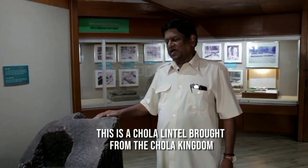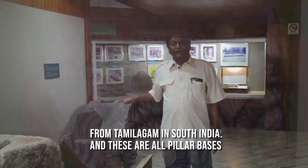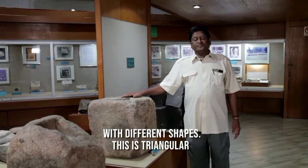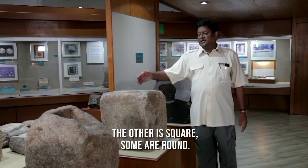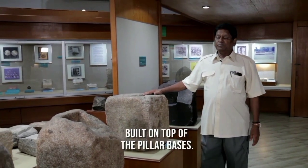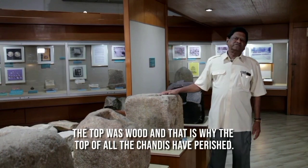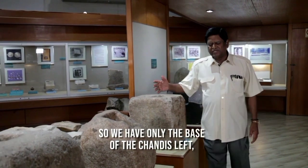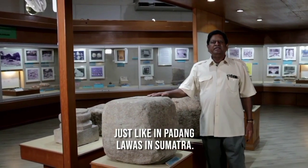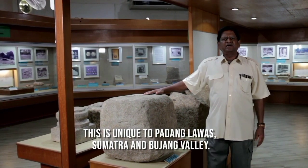This is a Chola lintel brought from the Chola kingdom from Tamilagam in South India. And these are all pillar bases with different shapes. This is triangular, the other is square, some are round. These are for wooden structures built on top of the pillar bases. The top was wood. And that is why the top of all the chandis have perished. So we have only the base of the chandis left, just like in Padang Lawas in Sumatra. This is unique to Padang Lawas, Sumatra and Bujang Valley.